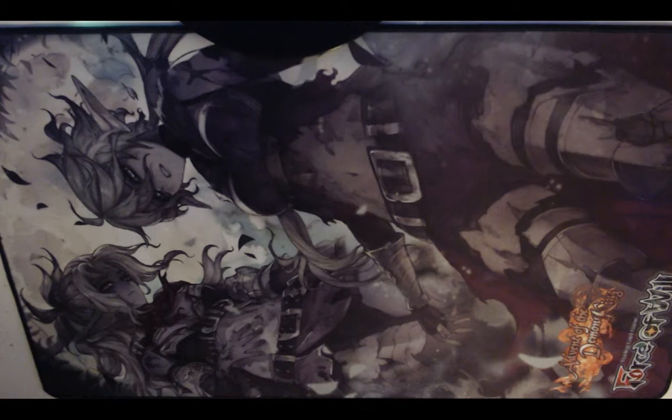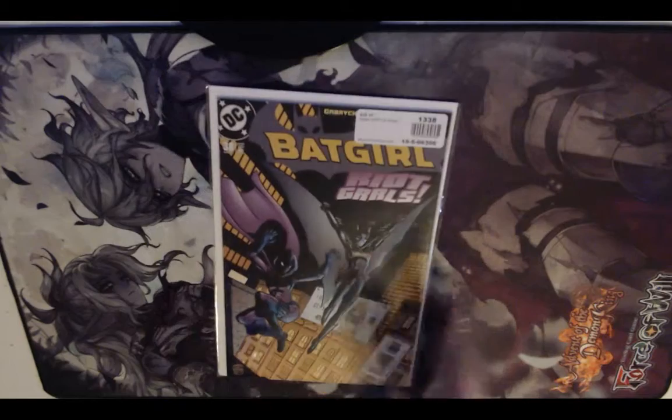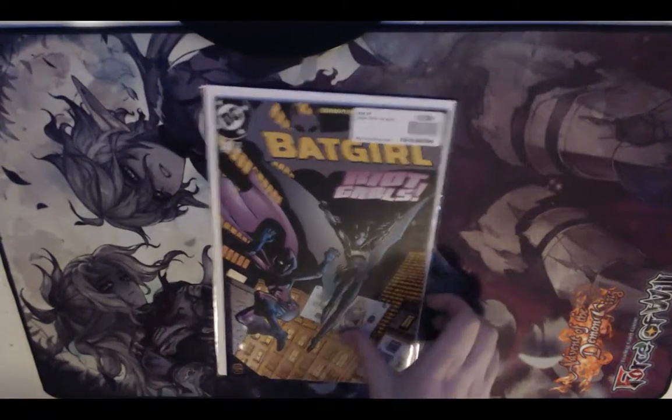So I actually only had 2 books on my pull list this week. Week 3s are usually pretty dead for me, but I did have an online order arrive, so I actually got a lot more than I otherwise would have, and I'll just jump right into them. First up here we have Batgirl, number 38.